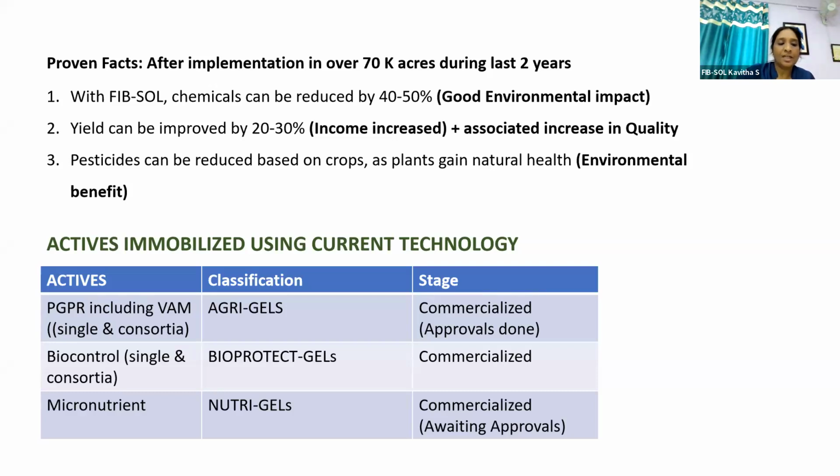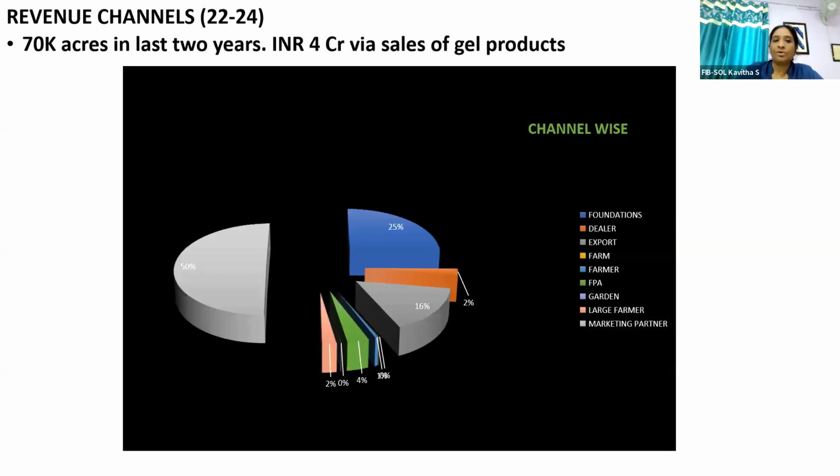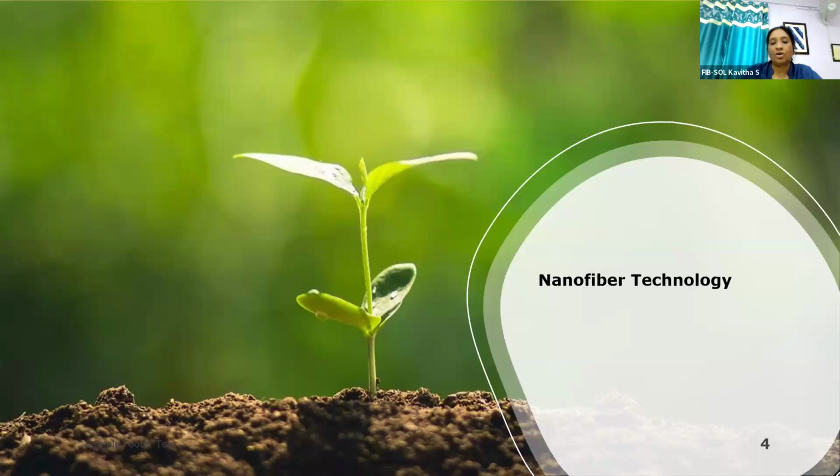Now the actives that we have come up with in this common platform technology include PGPR, including VAM. So if you see the biofertilizer segment, we also have the biocontrol segment, and then we have the micronutrient segment. In the last 2 years, this is our various sales channel, and this is what we have made with this technology. Now let me move into the next technology, which is the nanofiber technology.